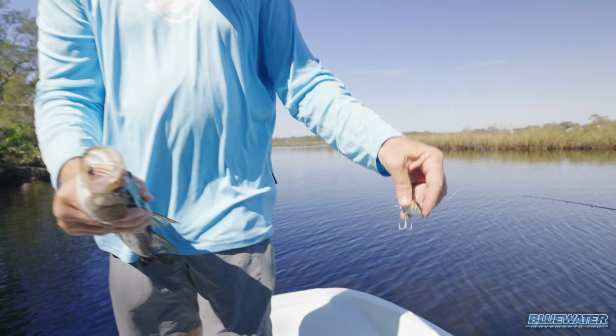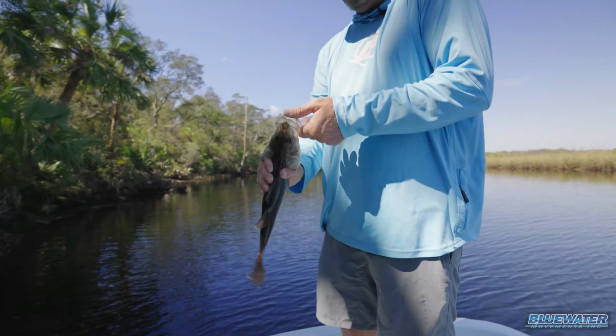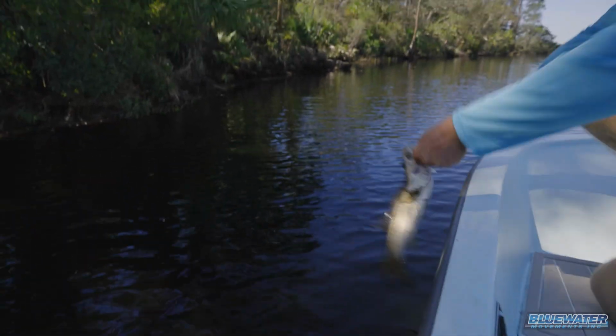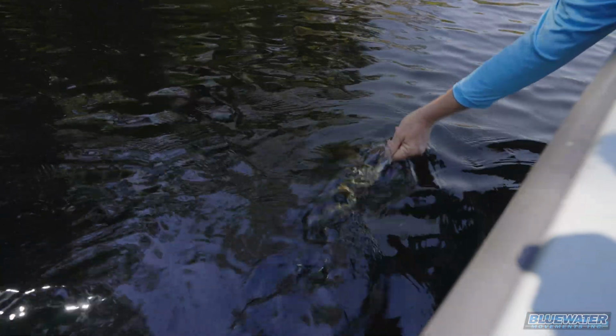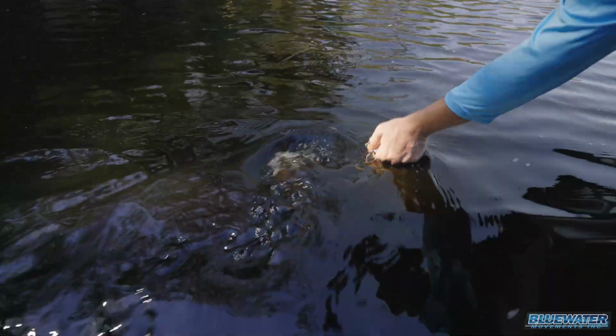Kind of a little suspended bait, and it just twitches. You just twitch it back and forth in the water. Another little juvenile snook. Back in the water she goes. Look at that, right on my thumb. Whenever you're ready, buddy.